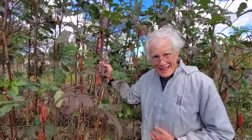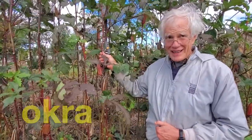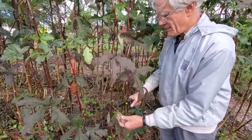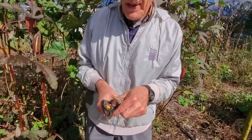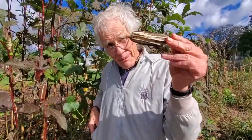Remember what this plant is? Anybody? If you said okra, give yourself a pat on the back. This is an okra plant, and they make really cool seed pods. This one looks pretty good. When they're really dry, they rattle around like rattles. And I would not be surprised if back in the day, before you could order things on Amazon for babies, they would give a baby something like this to play with.